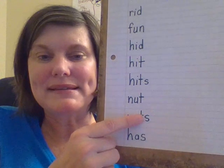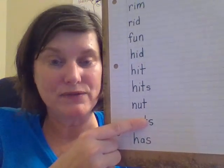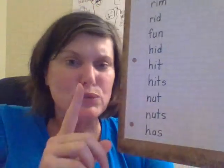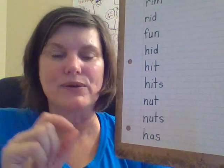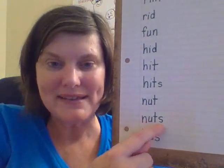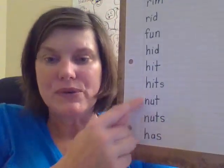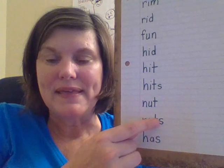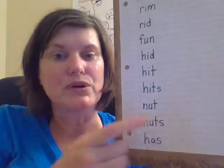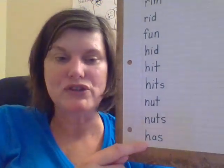And then the S, that's a suffix. A suffix is something that we add to the end of a word to change its meaning. So nut means one nut, like if I had a peanut or a cashew or another nut. But if I have the S on the end, nuts, that means I have more than one. So this is a base word, and then this is a suffix. So it's something you add to the end of a word to change the meaning of it. Okay, let's stretch these sounds.